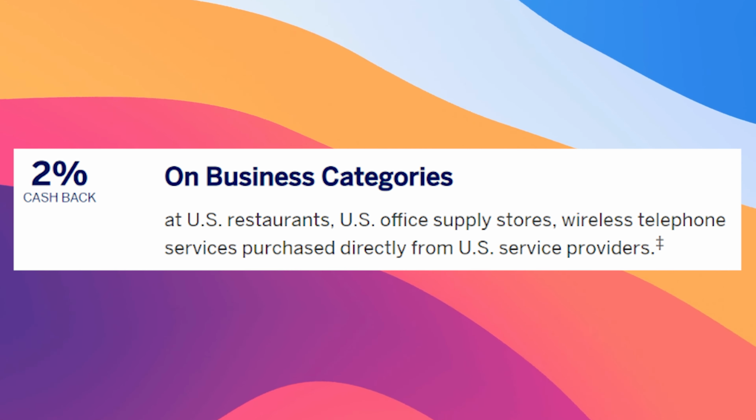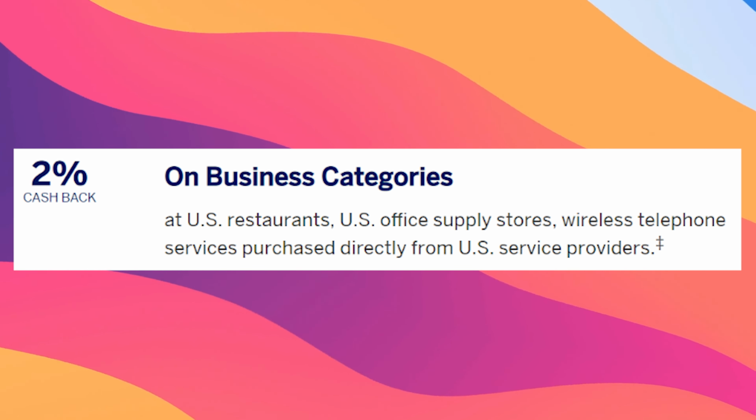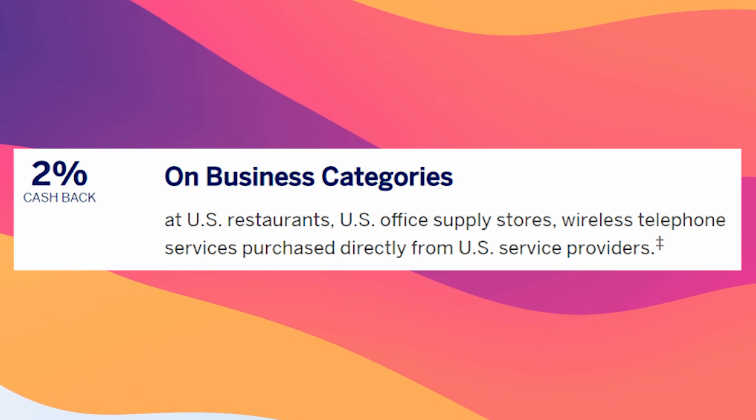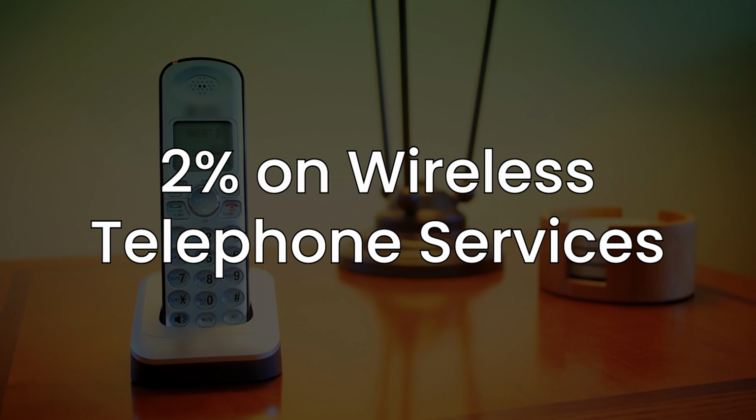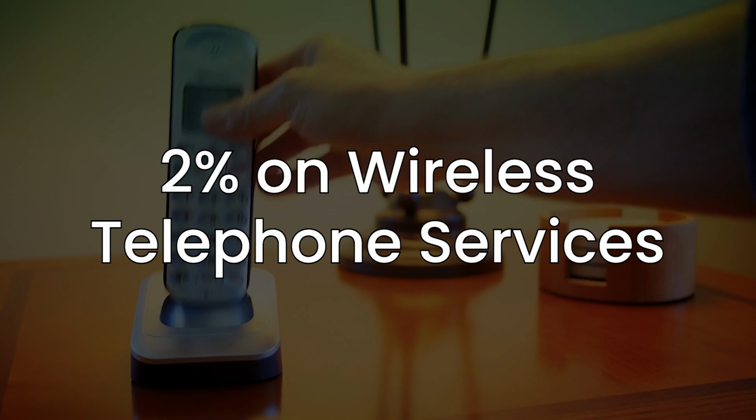One of the interesting things about the card is that you also get 2% cash back for a lot of other normal categories. This includes US restaurants, US office supply stores, and also wireless telephone services that are purchased directly from a US service provider. I was actually kind of surprised by this because it doesn't sound that bad at all. Again, personal side, 2% doesn't move the needle.